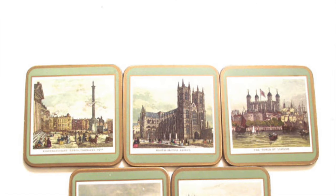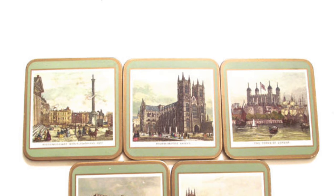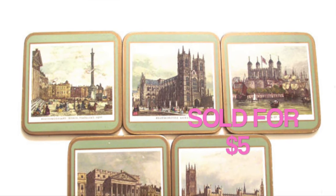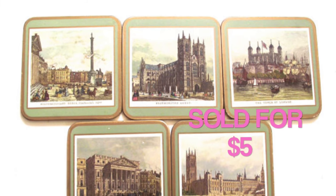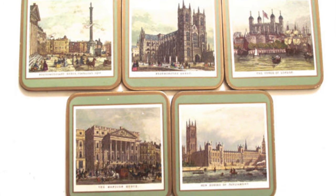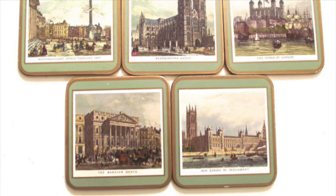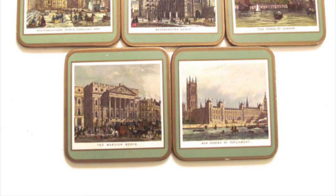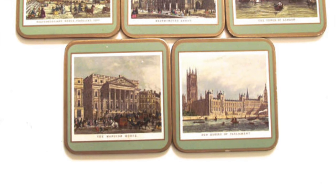I sold some vintage coasters. These are Pimpernel coasters with scenes of London. Now, this is not a complete set. There were 6 originally in the set. I only had the 5, and they did have some wear and damage on them. I had them listed for 10, and somebody offered me 5 on them, and I decided to take it because they weren't in perfect condition.